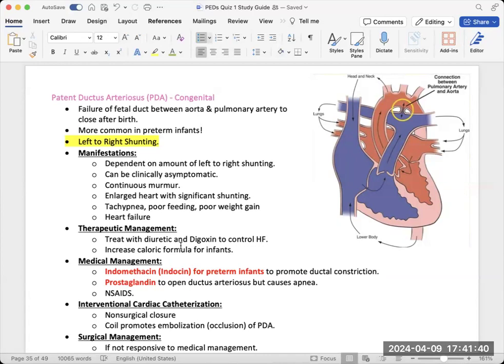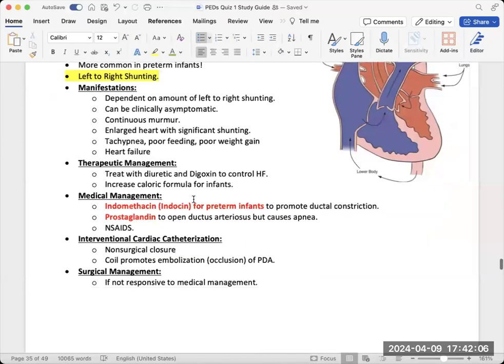They're also going to have poor feedings, poor weight gain, right? Depending on how enlarged it is, there could be murmurs, and there's a lot of shunting, and it really just depends on how much shunting there is. If it's really big and there's a lot, it's going to have more symptoms, and if it's smaller, they could be asymptomatic. You see that there's a lot of similarities between PDA, ventricular septal defect, atrial septal defect. Therapeutic management, once again, digoxin, furosemide, heart failure, increased caloric formula for infants. Remember, they're having failure to thrive, poor appetite, and poor weight gain.